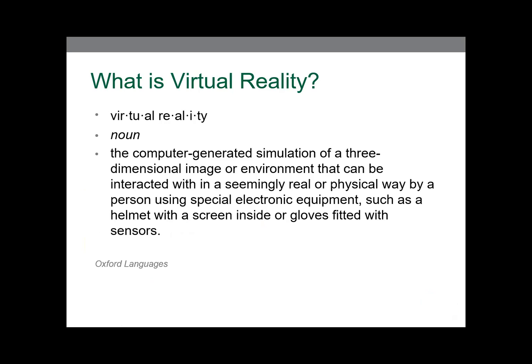Next part, that can be interacted with in a seemingly real or physical way by a person. So you're in this reality and you're navigating through it.